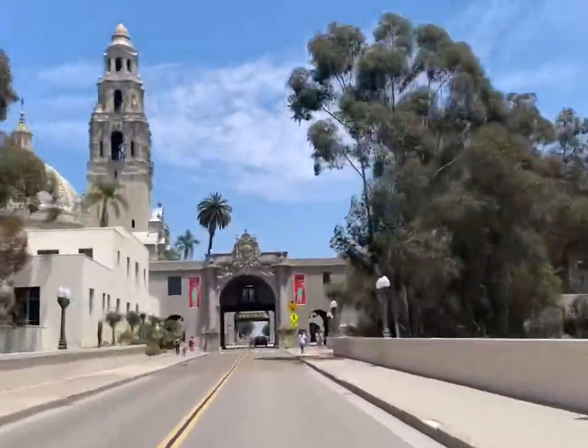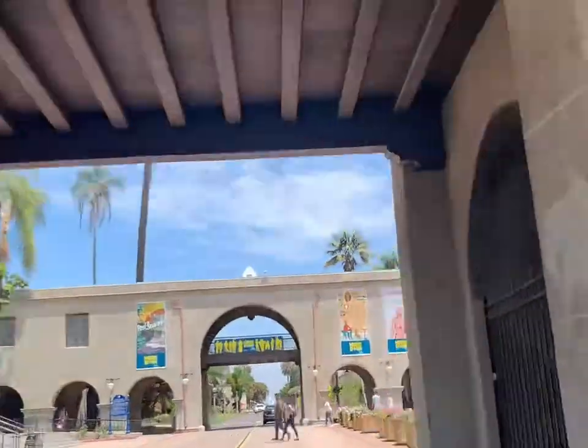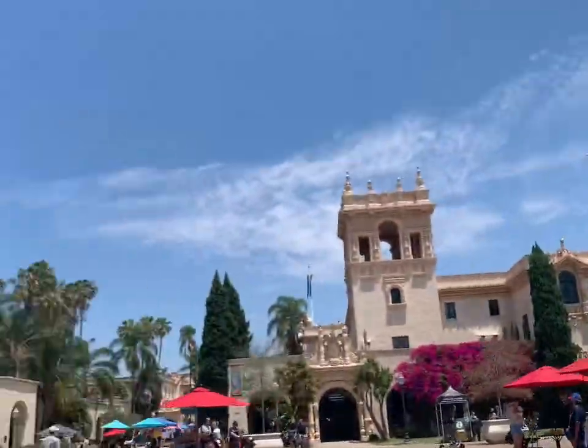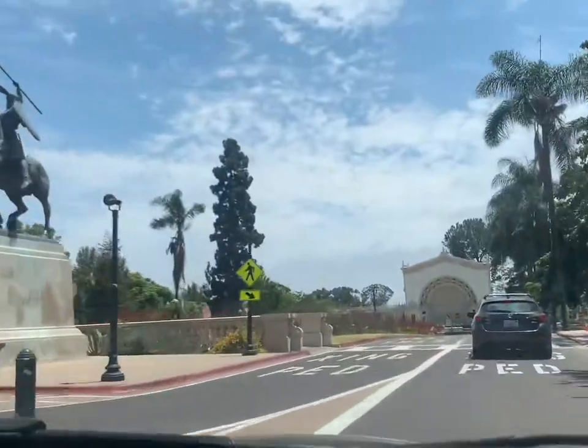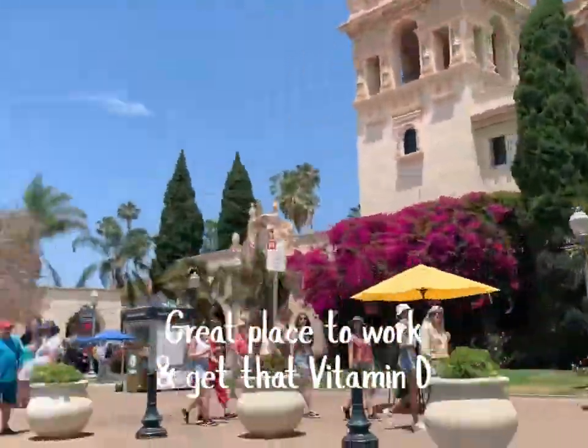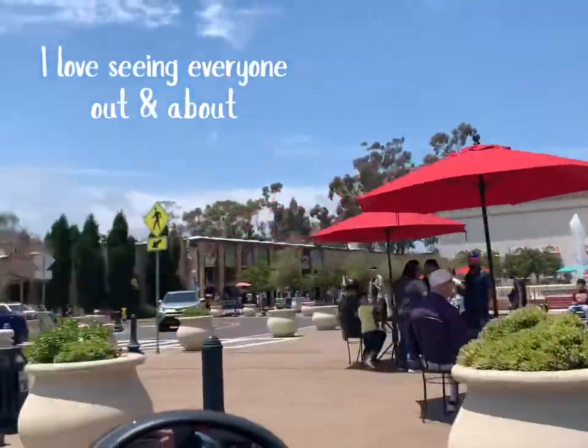Balboa Park is the best. They have absolutely everything. I love the Japanese Friendship Garden and the IMAX movies I used to go to all the time when I was a kid. They have the Air and Space Museum, the Museum of Art, and the Natural History Museum. There's everything. It's so beautiful.